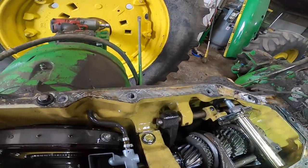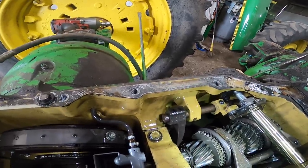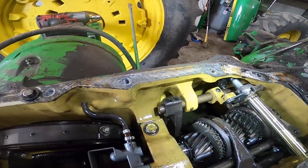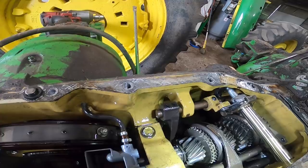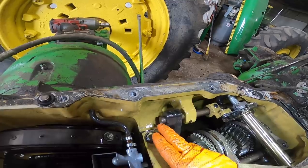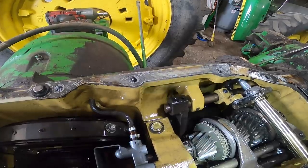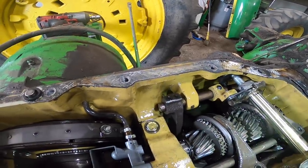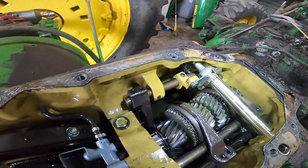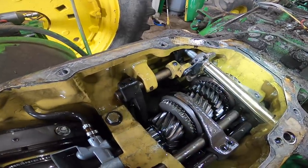Is there any other way that I could do that? See, I'm up against a stop there. Can't go any further. Two fingers. And see the shaft sticking way out here. Where's the other fork at? So that's running. So that other one's up in there somewhere. Doing its thing.